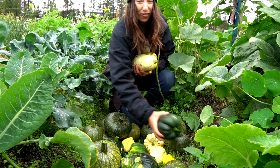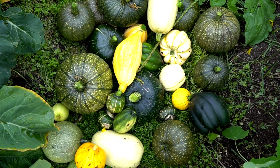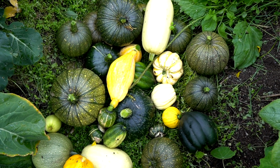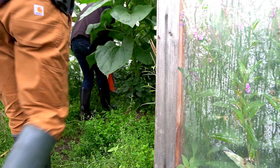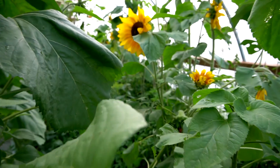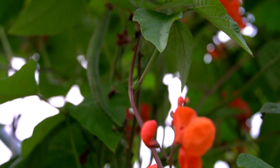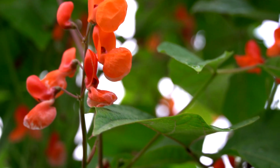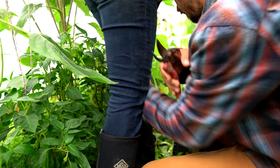All right, this is my squash collection and pumpkins for the year. Best harvest. Welcome to the jungle. I should probably get the fan out here, really fancy. I'll put it down here. You know what I need to do? Just need to cut the sunflowers and get them out of here.